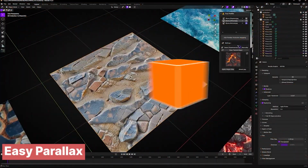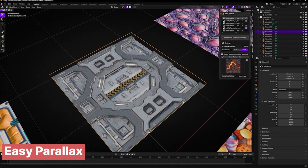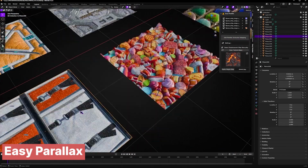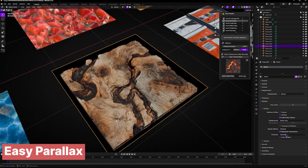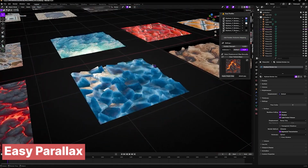If you want even more parallax materials, because who doesn't want their materials to look more real, with depth beyond what normal and bump maps can achieve, then take a look at Easy Parallax. This add-on transforms your regular PBR materials into highly detailed parallax materials, adding an extra layer of realism without the need for complex geometry.